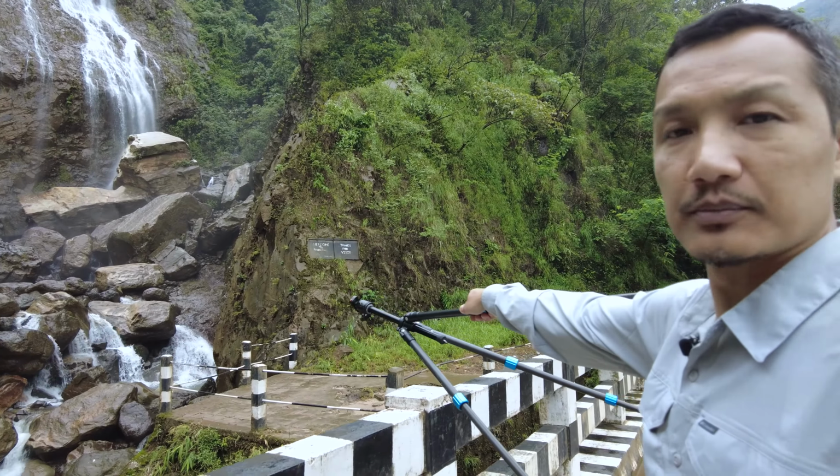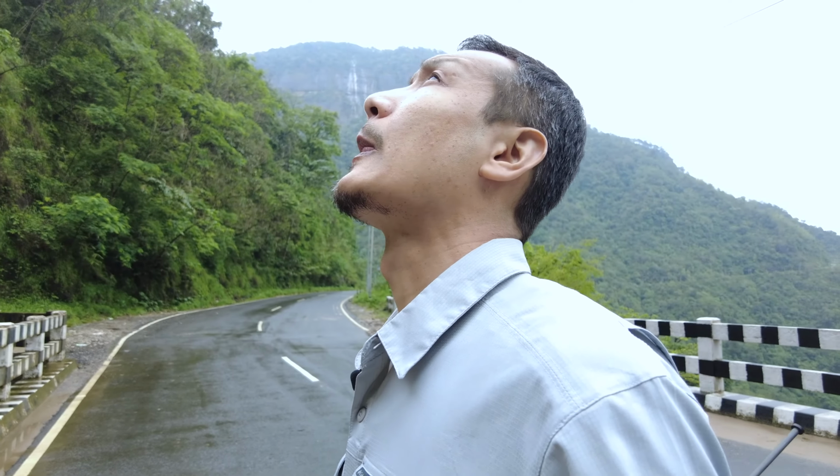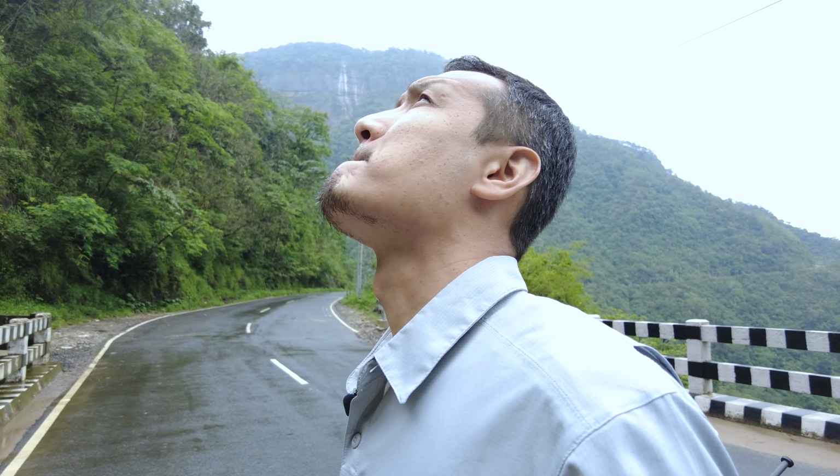Now another problem is the bridge construction. The way they have constructed, there are railings. Look at that. So those come in frame, which is very disturbing for me at least. I don't like to include artificial structures in my shots, in my landscape creative shots. So let's try to do some creative composition.